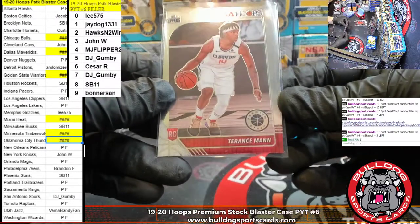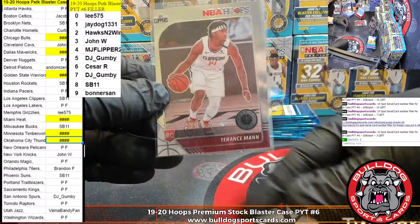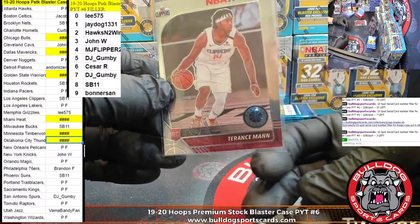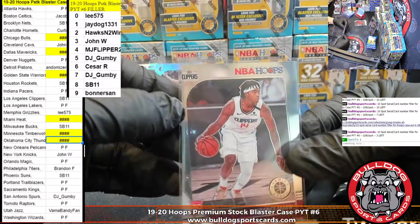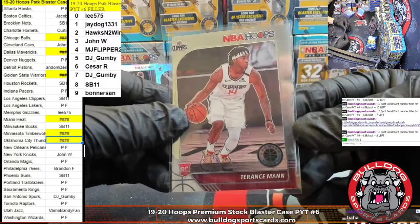This card is so off-cut and off-centered. It's ridiculous. Look at the bottom of this here, how it's angled. And then you look over here, and the cut is all the way over there. This would get like a PSA 2.